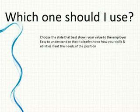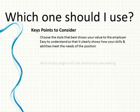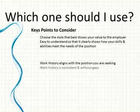Is the resume easy to read? Does it speak really clearly of your skills and your abilities so they can understand what you're bringing to the table? If you have a background that is in alignment with the position you're going for, if your work history is consistent and without gaps, if you're staying in the same field, then a chronological resume is probably a good choice for you.